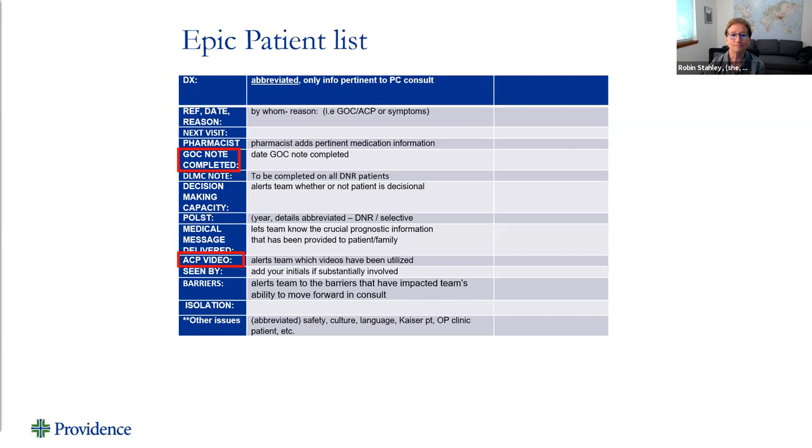The Epic patient list is managed by the triage nurse. They provide foundational information, and this is essentially how we provide report to each other. We're able to track the trajectory of the consult based on what's been done and what still needs to be done. For example, it alerts the team if a pulse has been completed or still is needed. And it helps prevent patients from getting lost.